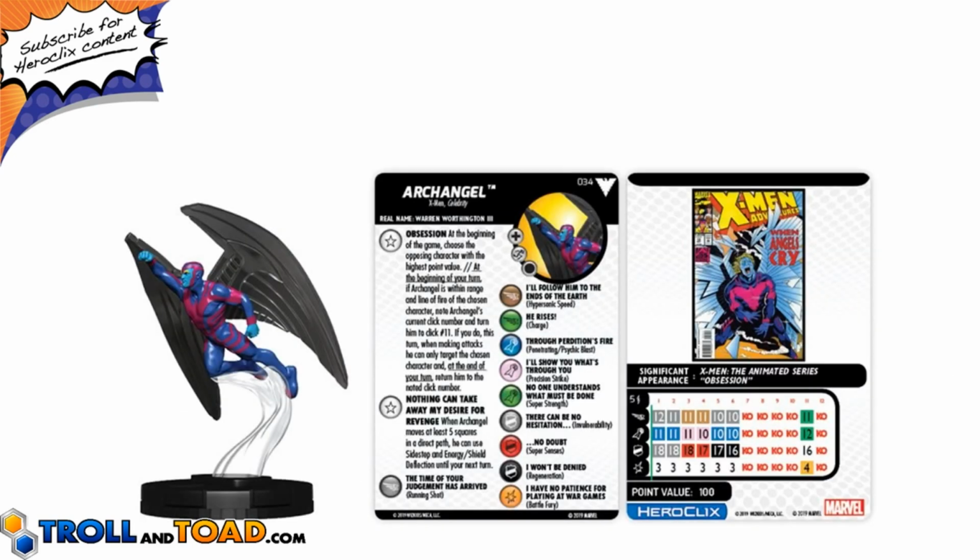Up next, we have Archangel, number 34 in the set. He's going to be a super rare, has the X-Men and celebrity keywords, has improved movement, ignores characters, and has 2 traits. First trait is called Obsession. At the beginning of the game, choose the opposing character with the highest point value. At the beginning of your turn, if Archangel is within range and line of fire of the chosen character, note Archangel's current click number and turn him to click 11.